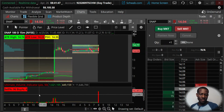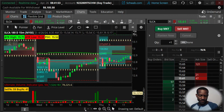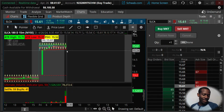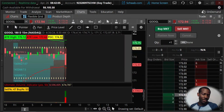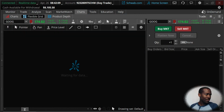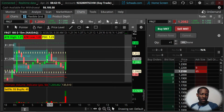Continue watching. Snapchat going on down as well, making this decision to hold lower. SLCA. Yeah, I don't find SLCA super attractive. And then Google has pulled back into this little level, but a lot of maybes and a lot of hopefuls, but not a lot of proof of concept.